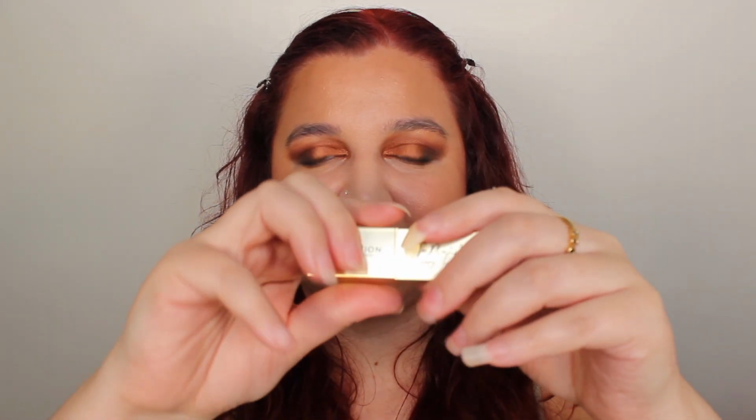So this is the lipstick here. It's magnetic. Oh my god, so luxurious feeling. So this is the ombre lip that I have been dying to use. That's a bit of my hair in there. It is pouring outside, so I'm sorry about that if that annoys you.